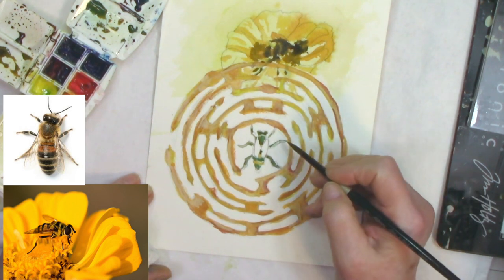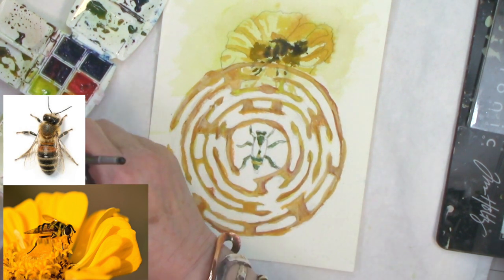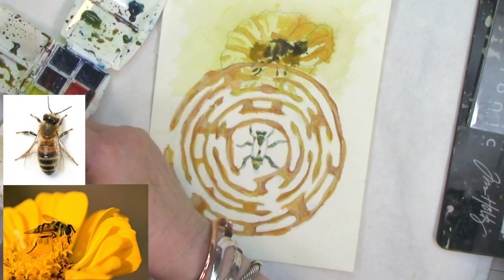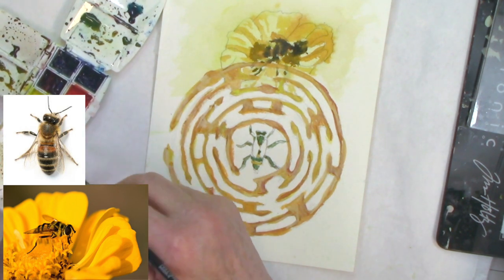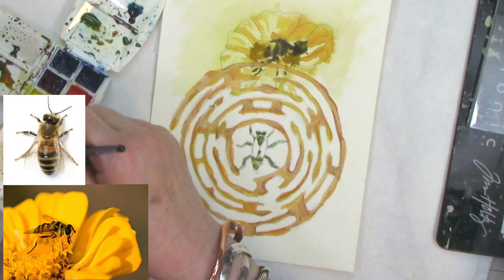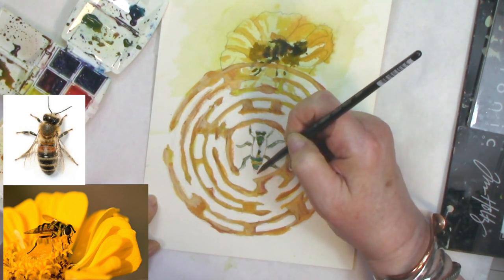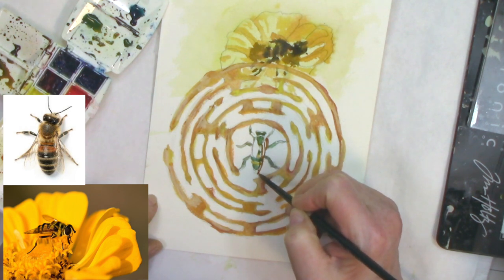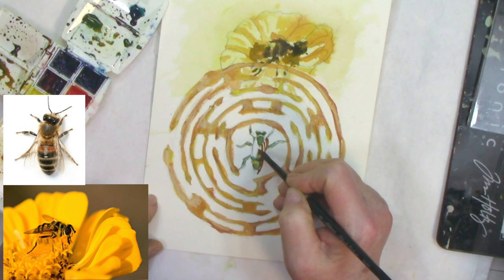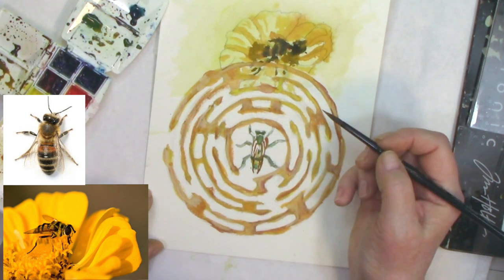I'm brushing over a smaller and smaller mark every time. Ooh, that bee is going to have some fun when we go back in there. Put some lights on him. I think this is an excellent place for, just spit on myself, some shimmer.